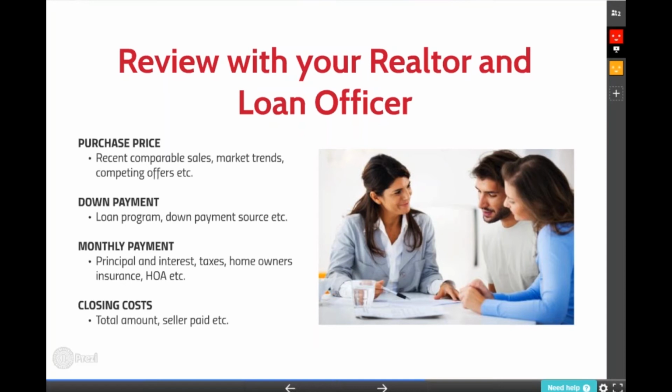They'll help you to understand what your monthly payments are going to look like, and they'll take into consideration everything from the principal and the interest to taxes, homeowners insurance, the HOA payment if it falls into a planned urban development, etc. And then finally, they're going to help you to understand what kind of closing costs you're going to be looking at if you were to move forward with this particular home.